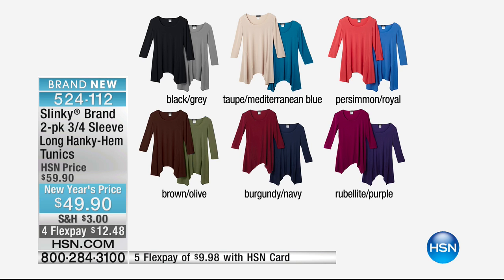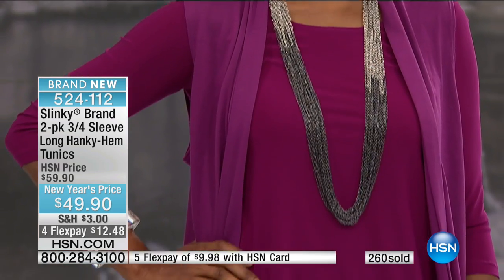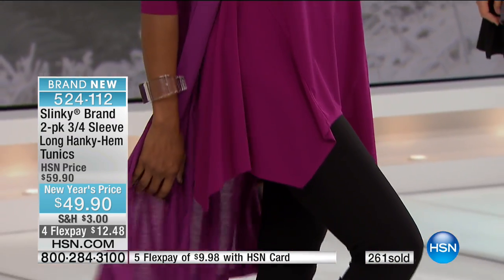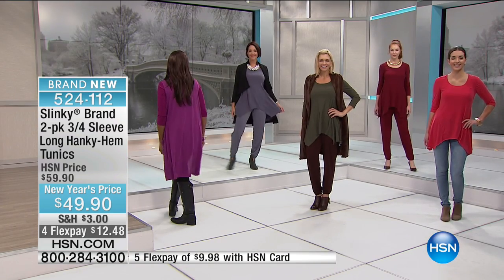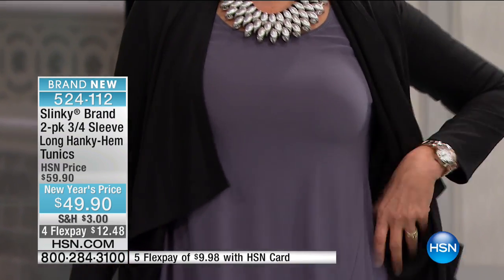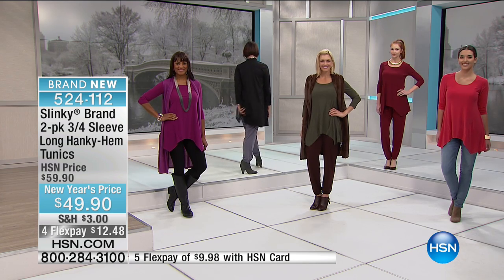I briefly mentioned them earlier. 258 flew out of here. These will be gone. And we've never done this hanky hem in this length before. So this is a much longer length. This is a drama. This is fun. You're going to get all that extra coverage, and we're going to go through these colors because they are a knockout. And we do have the matching two-pack of the harem pants to match all of these colors, so you don't want to miss it while we still have the quantity.